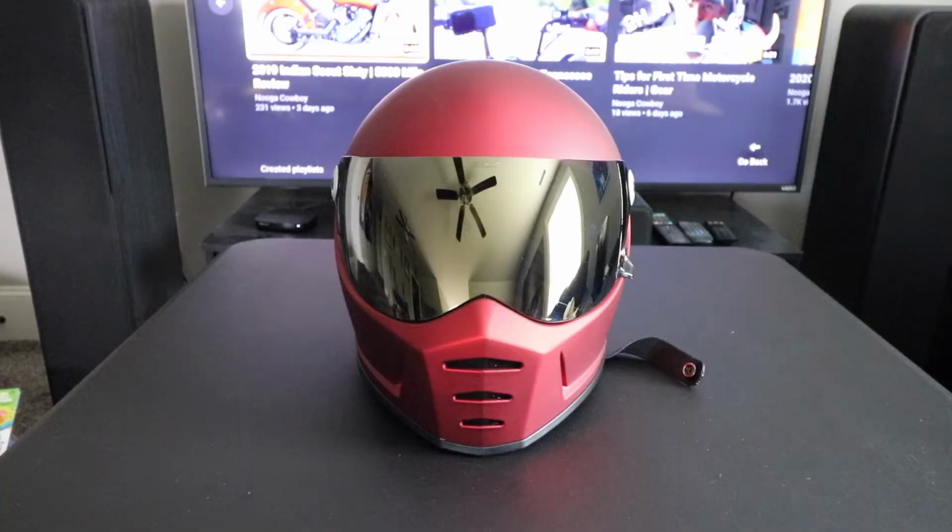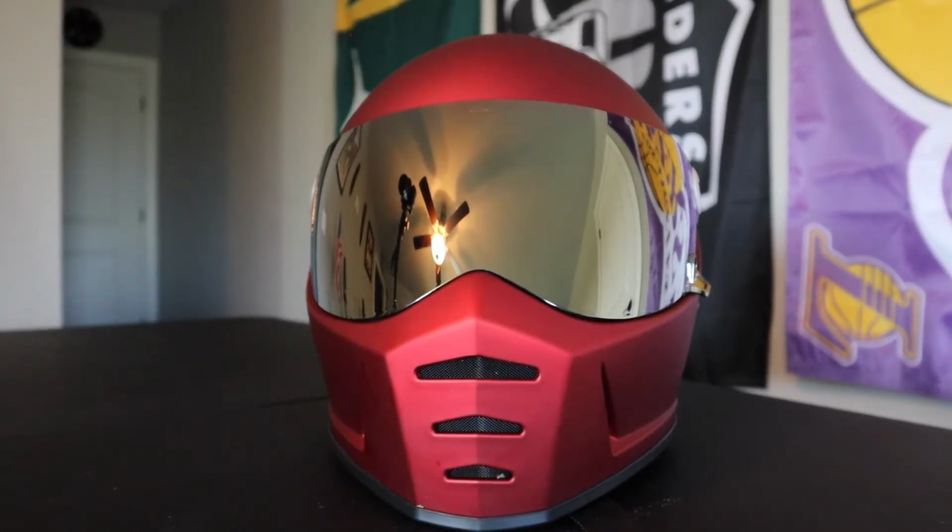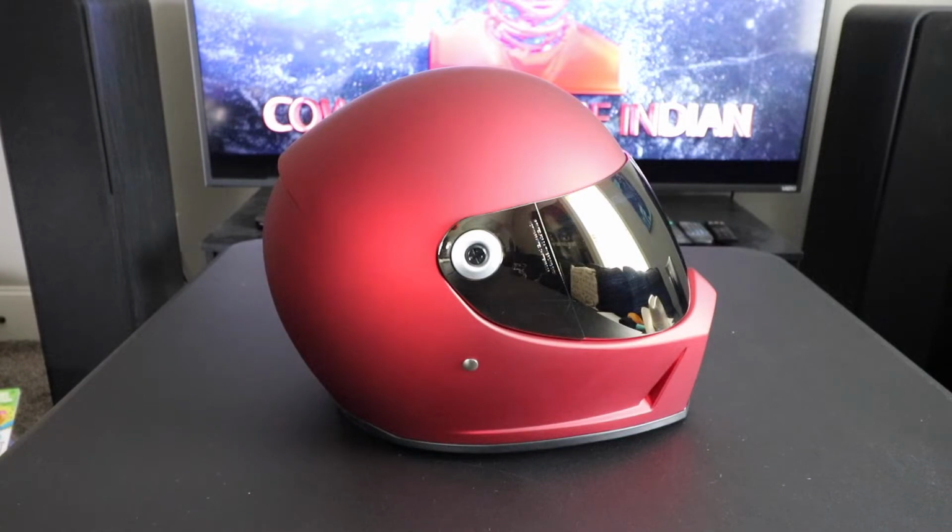So right now you're seeing the helmet I'm wearing, the Biltwell Lane Splitter. Just some of the things I'd heard before I bought this helmet. As you can see, it has the vents in the chin. And after wearing this for a little bit, boy, it's got a lot of airflow. There is a ton of airflow coming through those 3 vents right there. Now, you do have 2 vents on the side, and that helps out a little bit.